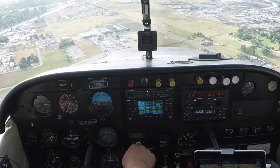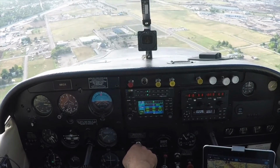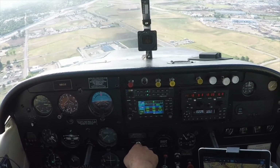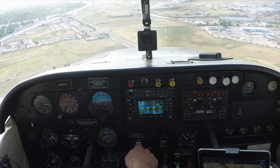Roger tower, arrow 2865 Romeo, hold short 10 right at Juliet. Arrow 67 Romeo, west channel, hold short landing traffic. Holding short, 65 Romeo. Let's go to 5358 contact, Marsh.